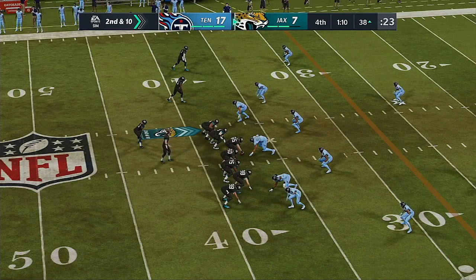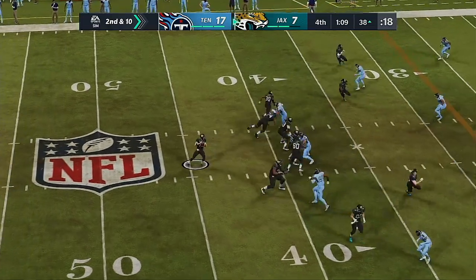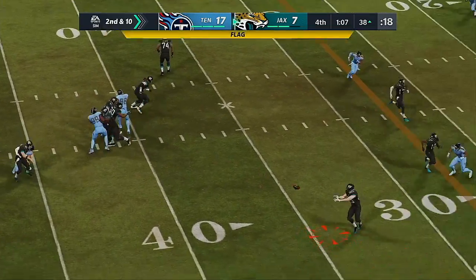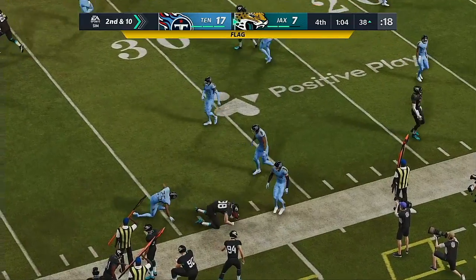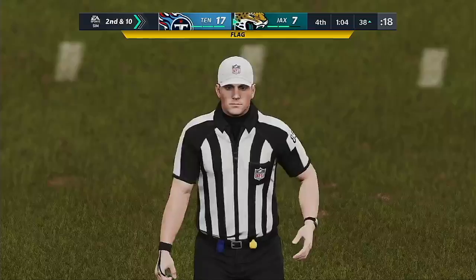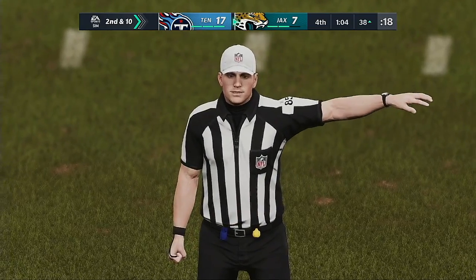They work again from the 38 on second and 10. Complete to the right side. It's Eifert. He'll be hit down at the 33, 5 yards on the play. Foul, roughing the passer, defense.